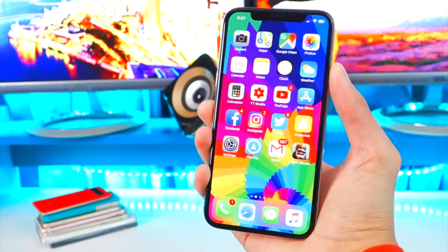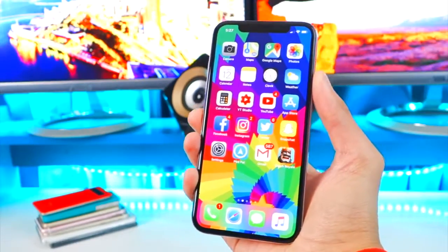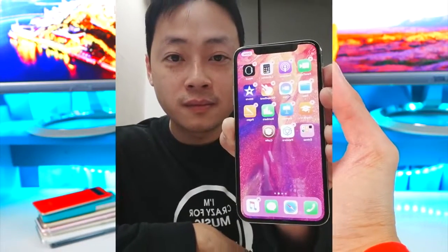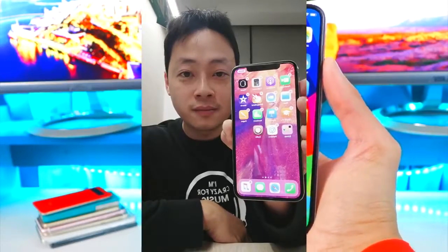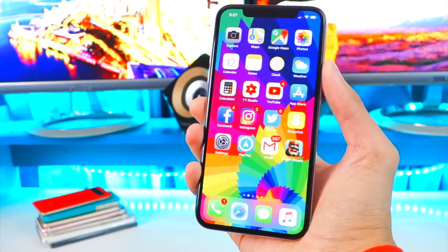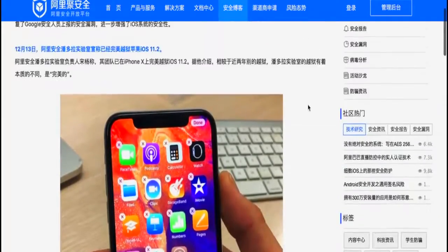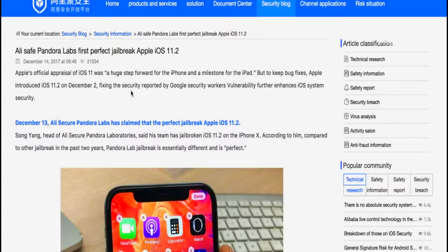Now, in regards to the iOS 11.2 and above jailbreak, there is some good news. It is jailbreakable. It has been proven. Alibaba Pandora Labs, whose company CEO, or boss, his name is Song Yang, demonstrated that they have created a jailbreak for iOS 11.2, and this is fantastic. It shows that jailbreaking is still not dead. It's still going to go strong, and we may see one in the future. Probably not soon, but that would be so cool. So anyways, here's a blog post that they posted, and I'm going to go ahead and translate it here so you guys can understand, and so I can read it.